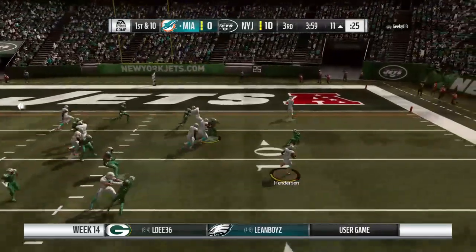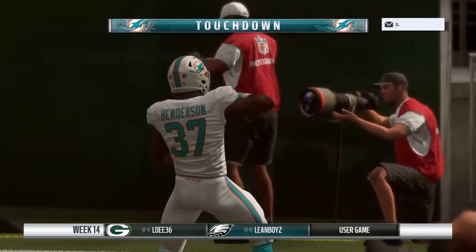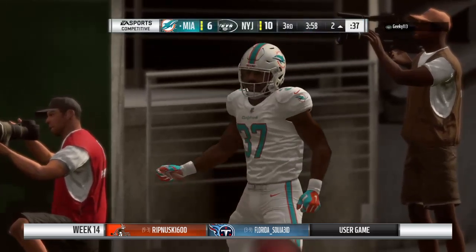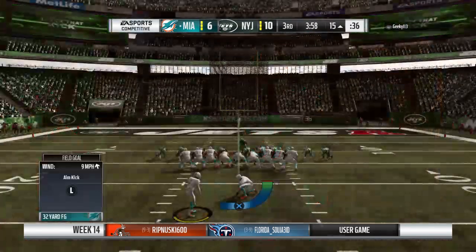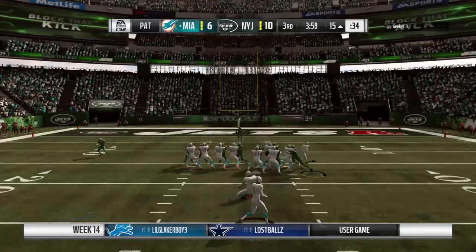Here's Henderson, and he'll take this into the end zone for a Dolphins touchdown. A great effort there, his second touchdown on the season. And the Dolphins able to get this back within a touchdown.